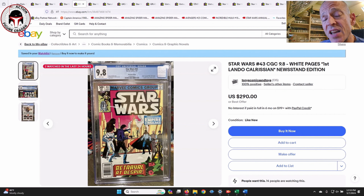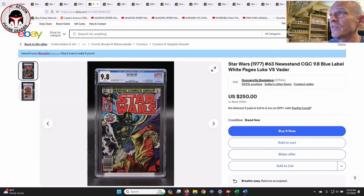Make an offer, but it's listed at $290, which is actually below the Go Collect 30-day moving average of about $295 to $300. So it's already priced pretty well. There's 14 watchers on it. Make an offer, though. See if you can work out an even lower deal, but that's actually priced very well.